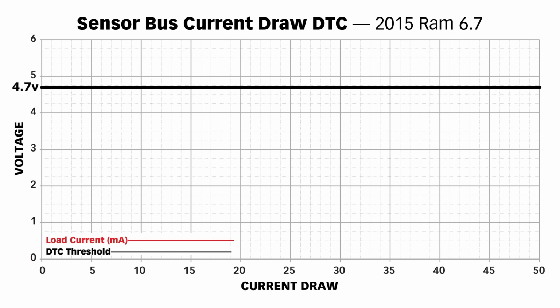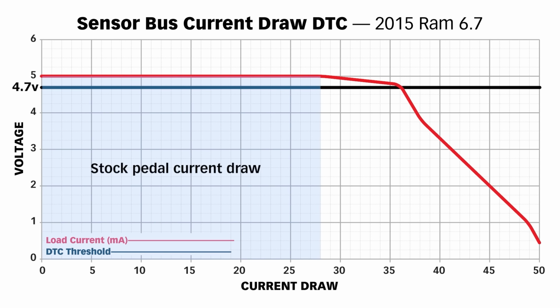Across the bottom, we're showing milliamps, thousandths of an amp. Here, vertically, we're showing voltage. The red line is the operating voltage, the 5 volts on this circuit. The stock pedal uses most of what's available here. Here's where the wheels come off for a lot of the competitors. When you get to about 28 milliamps, the voltage starts dropping.